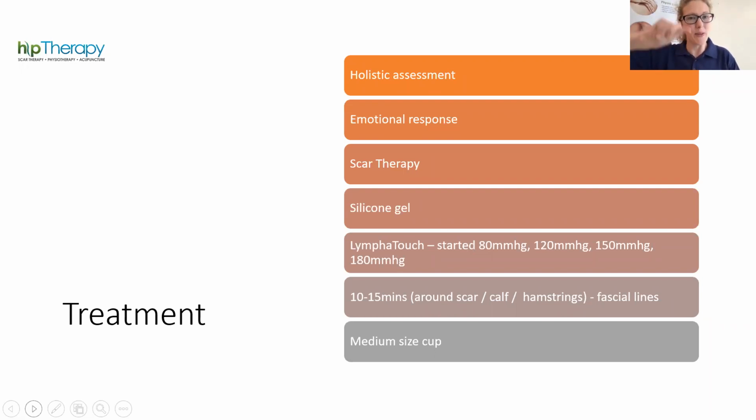We worked deep into the scar with our fingers to try and get more blood flow, to try and smoothen that scar, to try and change the behavioral nature of the fascial connections underneath the scar. We also use things like silicone gel over the scar, and the key to getting that range of movement and definitely loosening that scar was using the LymphaTouch machine.